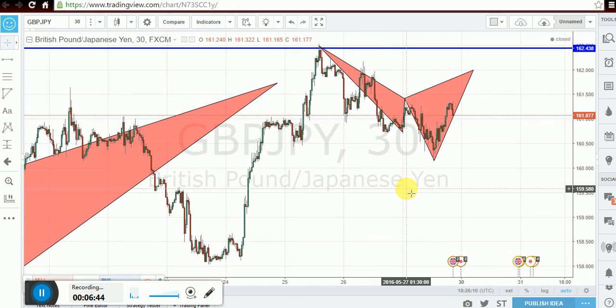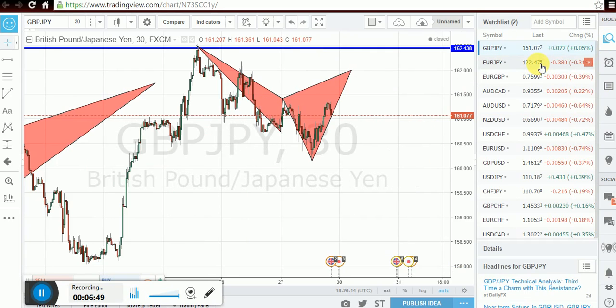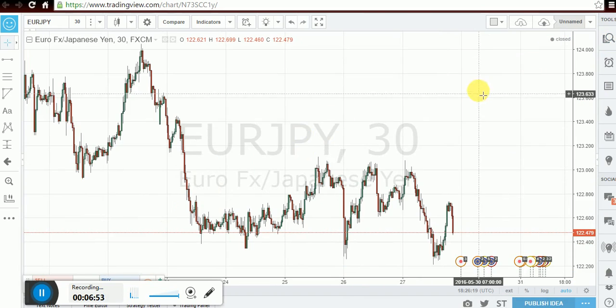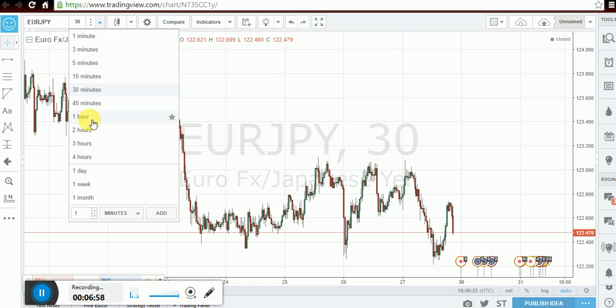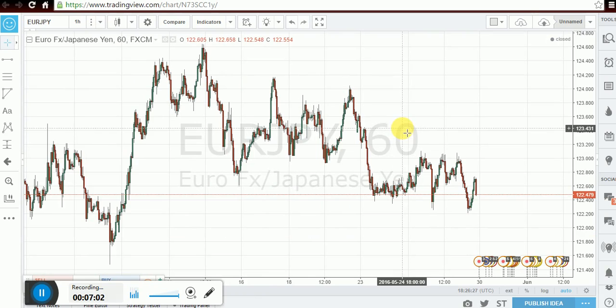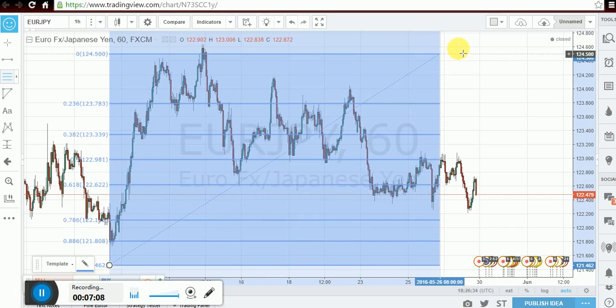So flipping over to the next currency pair that I want to talk about, the euro against the yen. I think I've been waiting for a trade on this one throughout last week. I think I put out a pending order on this one, but I'm still waiting for it to be completed. It's actually a bullish Gartley pattern. So let me show you guys the Gartley pattern.